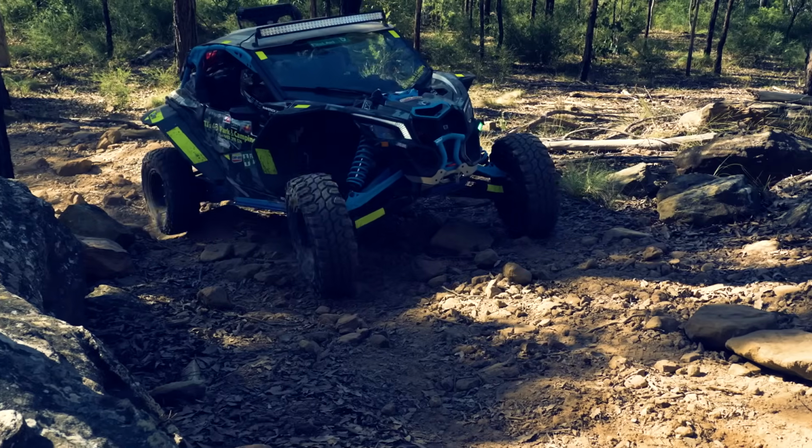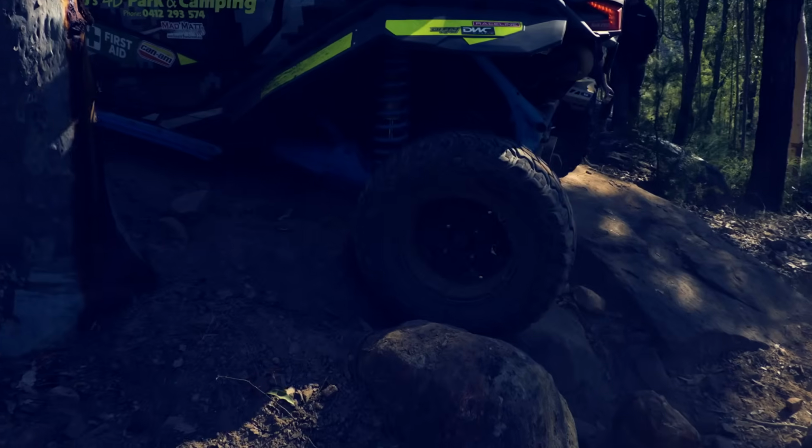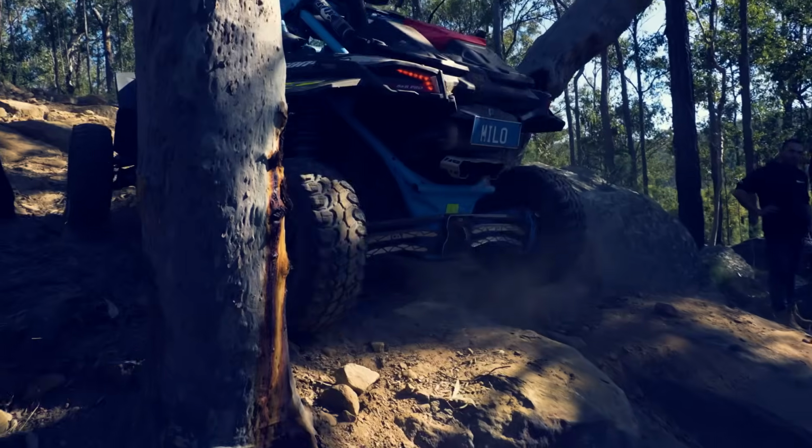So next up was the buggy. He's made it look pretty easy because he could fit around through some trees. He got plenty of traction, he didn't go over the big rocks.